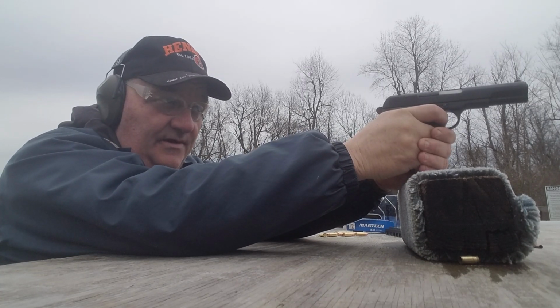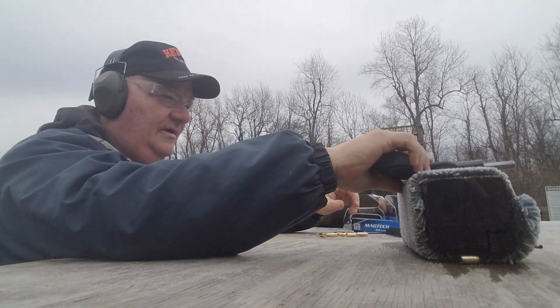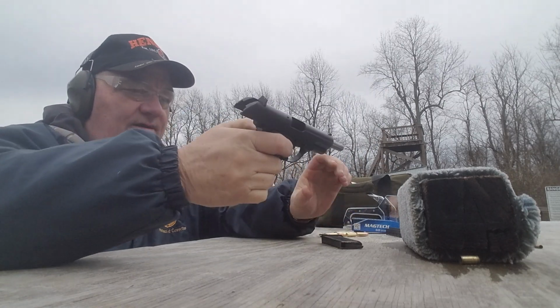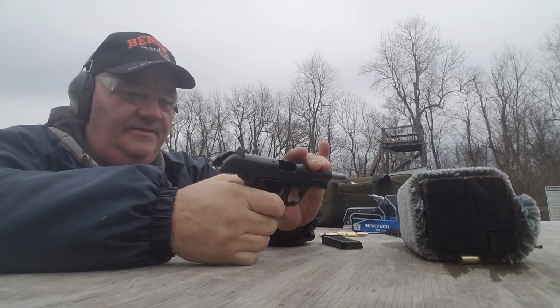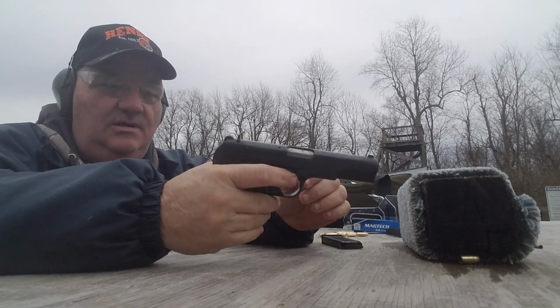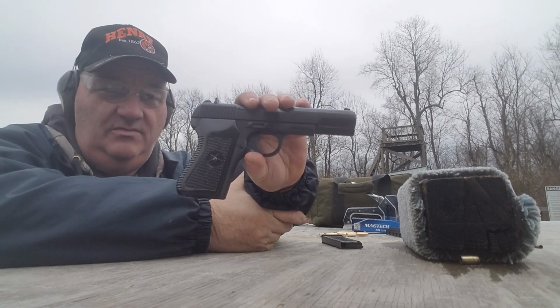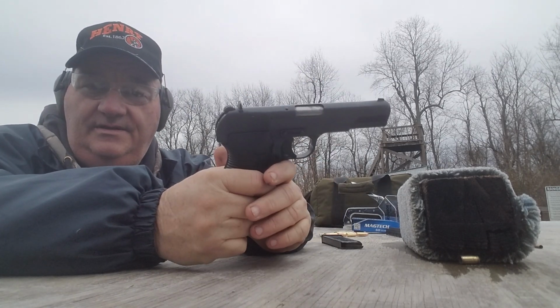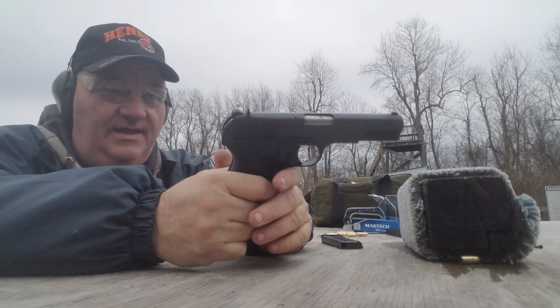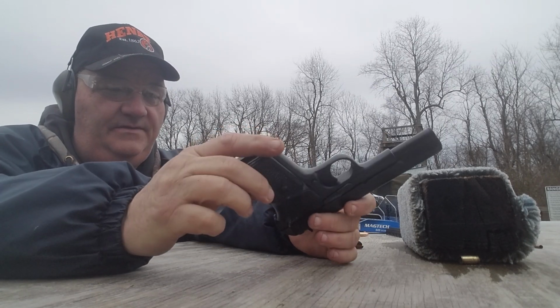Once I got used to this one here, it shoots pretty good. How many rounds we got left? Let's talk about the value of this old gun. These haven't been imported in a long time. You don't normally see them. When you see them, you don't normally see them in this condition. You normally see them in pretty rough shape. They look like they've been at the police gun auction, like they've been dragged down a gravel road. This one has almost 100% finish on it.